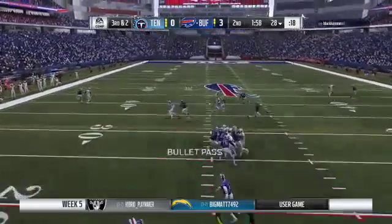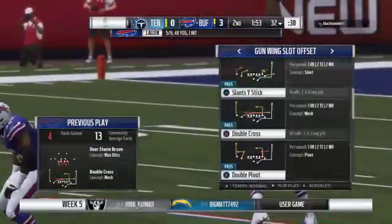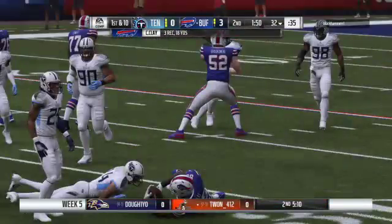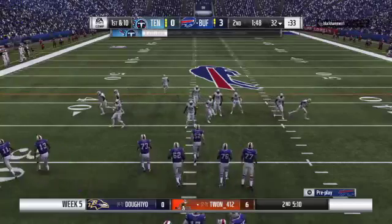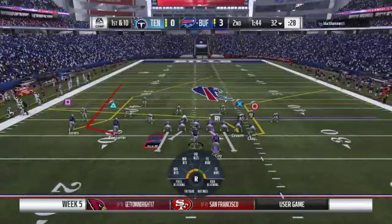From the gun, it's Allen. And he's got his man. It's the tight end Clay. And he gets it to the 32. Good enough for a first down. A gain of 4 that time as the drive continues. From the 32 now, here's 1st and 10.